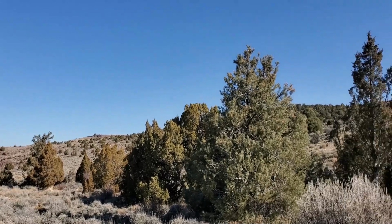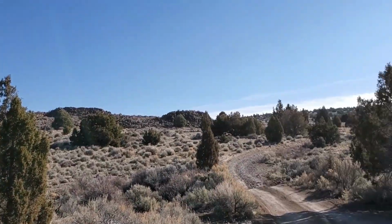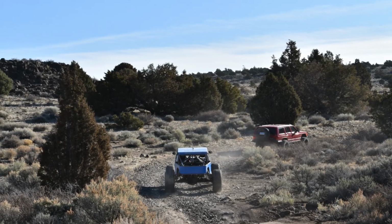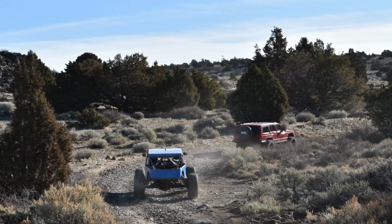But this is as far as I think we're going to make it, because if you take a look up there, that's where the Jeeps just went by, and they were all super highly modified. I don't think not one of them was running under a 40-inch tire. So we'll see how far we can get.